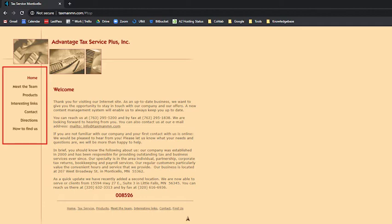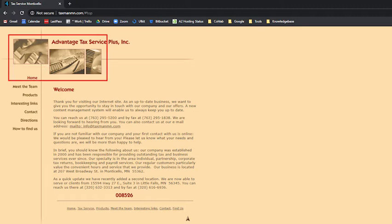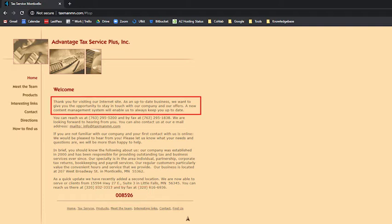The menu is on the left-hand side, which is kind of an outdated way of doing a menu, so it won't be as intuitive for people to use probably. We've got just some old, kind of grainy blue-brown images up here. They've got a site counter, showing how many people visited the site, which is kind of an outdated thing to do, but it's kind of cute, I guess. "Thanks for visiting our internet site as an up-to-date business." So this is kind of boilerplate language.